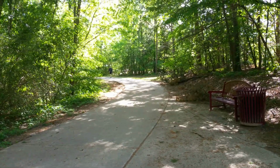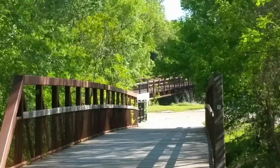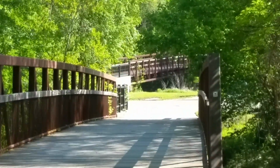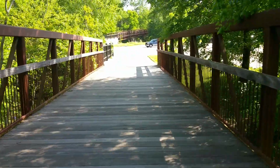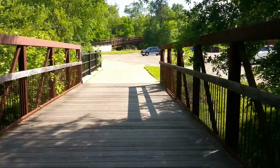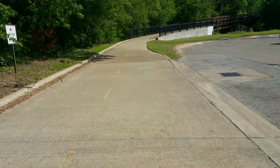And then this direction is where we're heading. Okay, right there is another bridge, and if you look directly in front of it, right there is another bridge, and that's the longest bridge on here. This is the second to the longest bridge. And here we go.